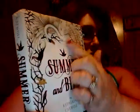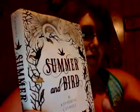As with any book, the first thing that we always notice is the cover. Well, on this one, it is pretty plain. It's just white and it's got some birds on it. My son and I just happen to be obsessed with birds. We have an owl that lives out in our backyard. So I was like, well, this kind of looks like a pretty book to me. And it has a huge swan up at the top, and it's called Summer and Bird.